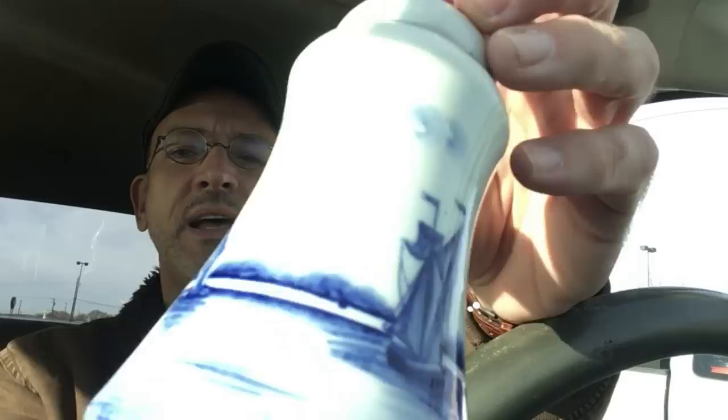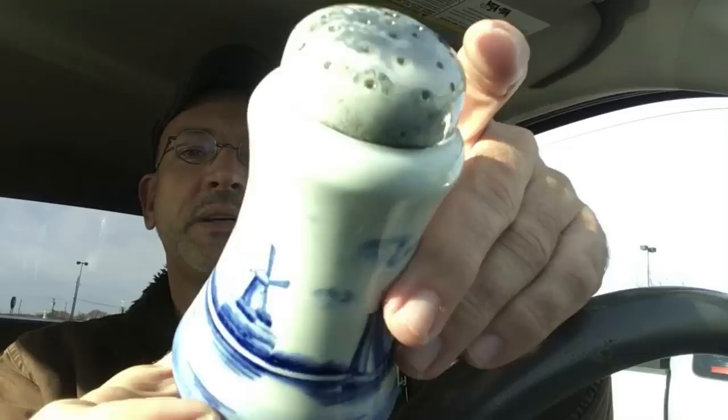So this one has a nice Delft pattern to it. I'm not sure if muffineers were reproduced. I'm not upset that there's no mark on the bottom of it, but I really don't know, except that I like it. I like the style of it. It's in really good condition, and I'm hoping it is an old one. As I said, I just don't know if they ever reproduced them or not. I don't think they still make muffineers.